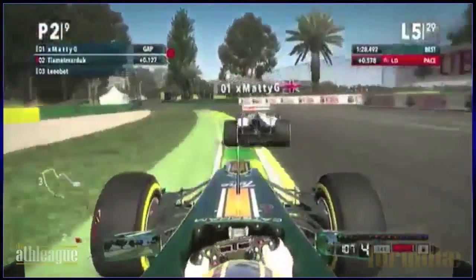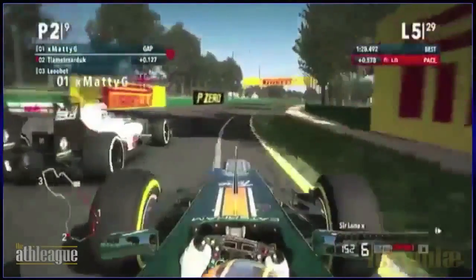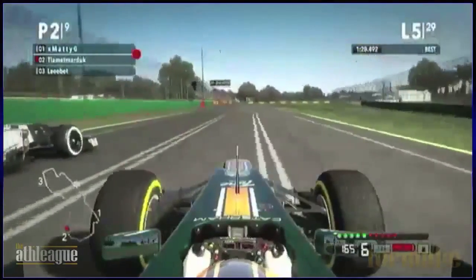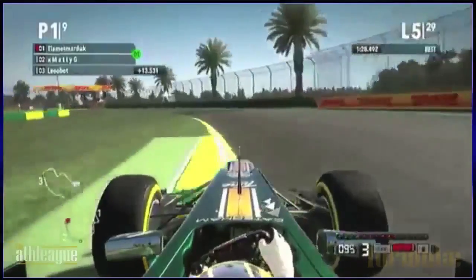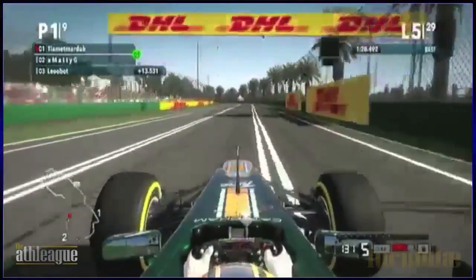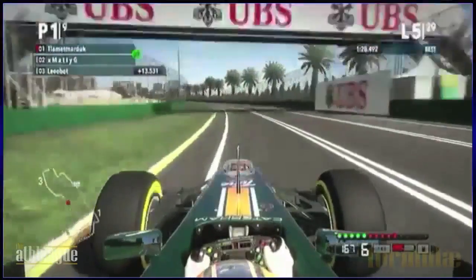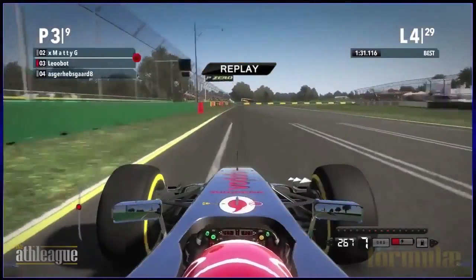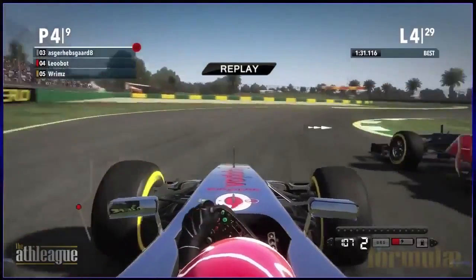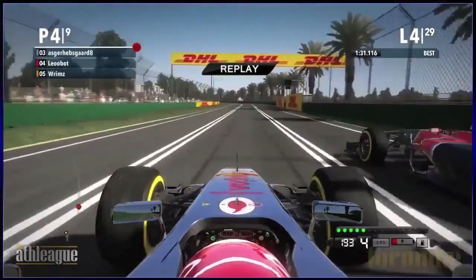Yes, well, speaking of competitive there, Athleague, looks like the battle for the lead is hotting up quite massively as Tiametmarduk looks like he's getting pretty edgy on Matty. Might pass him on the inside here, gets the move done fairly nicely, and Matty might have another go at him with a full bar of curves, after conceding DRS. And it is crucial for Ben to stay ahead of XMattyG, as XMattyG has the prime tires, and he should be slower in these beginning stages of the race, but he's looking pretty good.